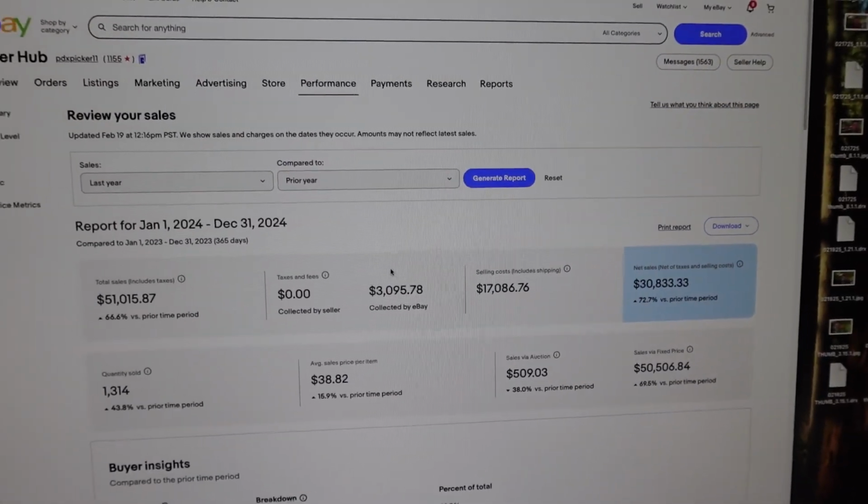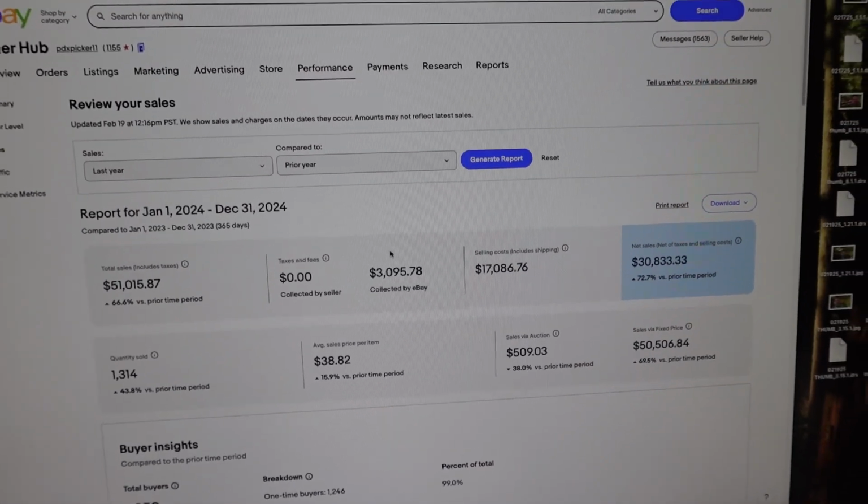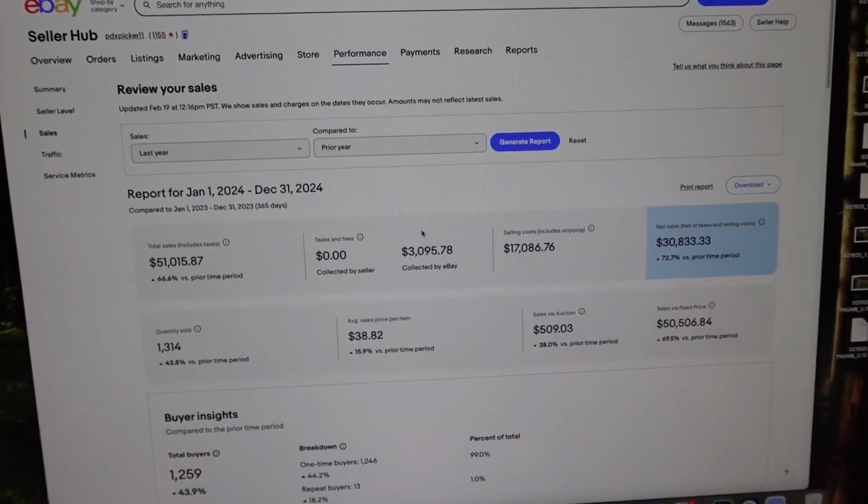But when it comes to feedback metrics, my customer service performance has stayed consistently at 100% feedback. Well, not 100%, obviously. I just said that I had one negative feedback that went away, but it's really close to 100% feedback. So one of the many things that you need to be careful of when you scale up your business is that some of your customer service metrics might go down.